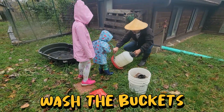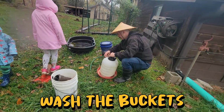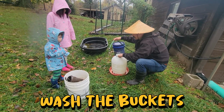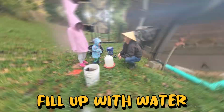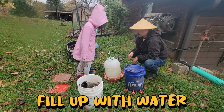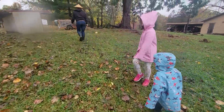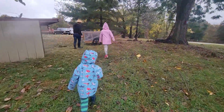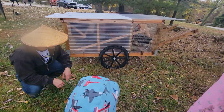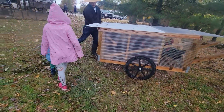You want to wash the buckets? Okay. And we just wait for this to fill. It's 5 gallons. Whoa. I know, it's a lot. This is also 5 gallons. Madeline, I have a question for you while we're waiting for this. Do you think you can move this? I think so. Okay. What's all of this under here? Rocks. Poop. And the poop sometimes, a little square. Yeah. So it doesn't get messy.